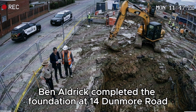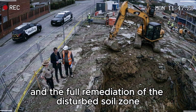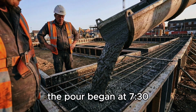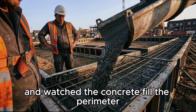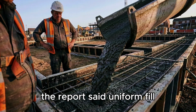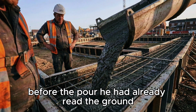Ben Aldric completed the foundation at 14 Dunmore Road 4 months after the initial excavation, following the conclusion of the forensic work and the full remediation of the disturbed soil zone. The foundation was poured on a clear morning in July. The crew arrived at 6 a.m. The pour began at 7:30. Aldric stood at the edge of the foundation formwork and watched the concrete fill the perimeter. The ground beneath it had been certified clean by the forensic team and resurveyed by the geotechnical engineer of record. The report said uniform fill. This time, it was. He did not look at the geotechnical report again before the pour.